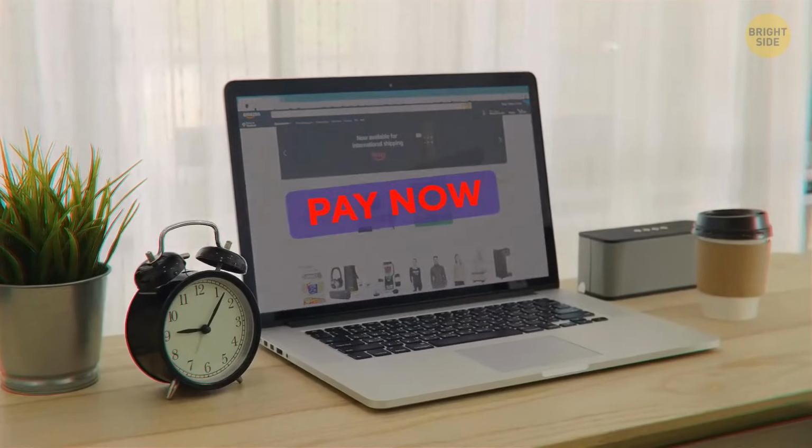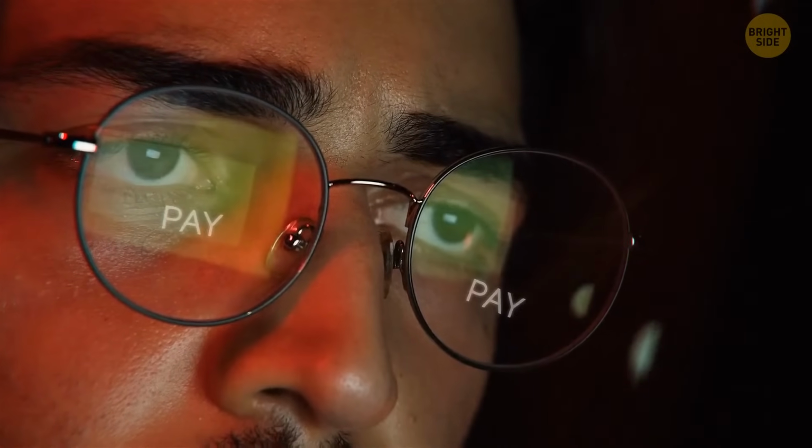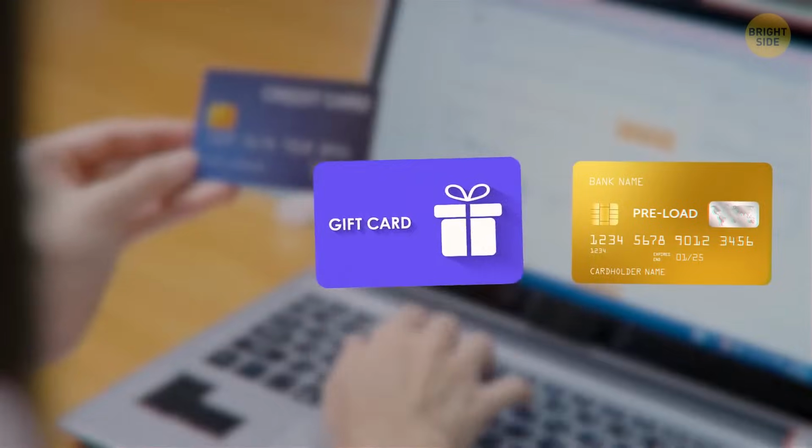Lastly, pay attention to unusual payment requests. Scammers will often ask you to use an unusual payment method like a preloaded debit card, gift card, or iTunes card.